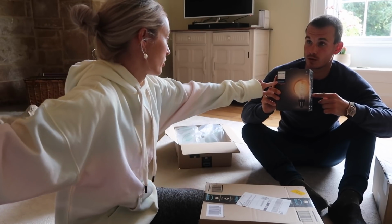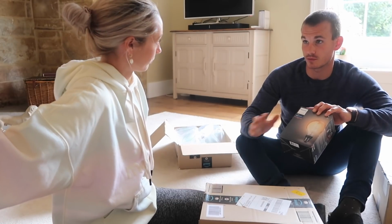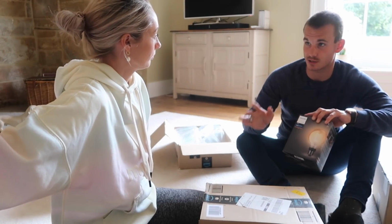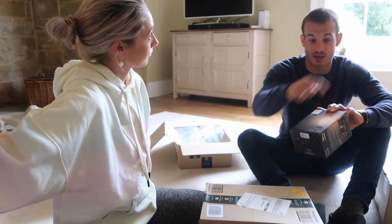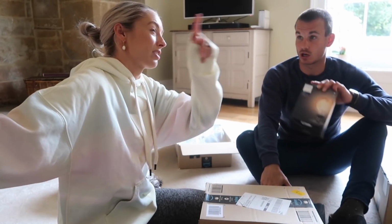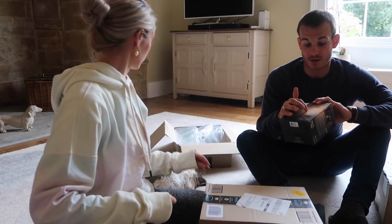So that says white on it, so this is just a single colour? Yeah, I'm not getting the multicolour ones. The only room that will get the multicolour ones is our snug, the cinema room. This is to try for the kitchen light because this is the glow. And there are other major benefits of Philips Hue.